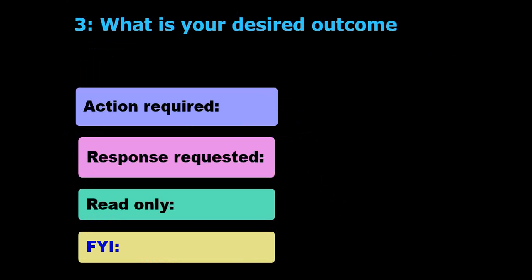So looking at those 4 potential desired outcomes, can you think of anything that you send via email that doesn't fit into one of those 4? It pretty much covers it, doesn't it? So if that's the case, why don't we write these words in the subject line as the very first thing that people see when they get our email?